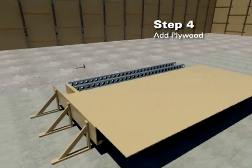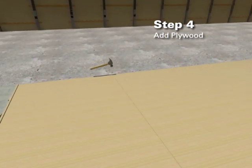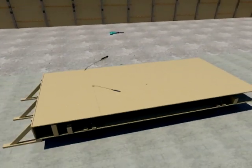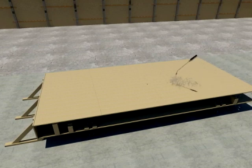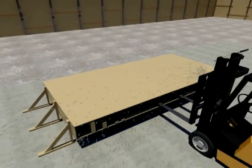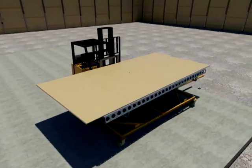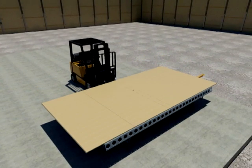Step 4. Add plywood to the assembly table and nail or screw the plywood to the E-beams. Drill a hole for the anchor retainer bolt, spray the plywood face sheet with a form release agent, and then remove the finished deck panel with a forklift to the deck panel dolly for installation.